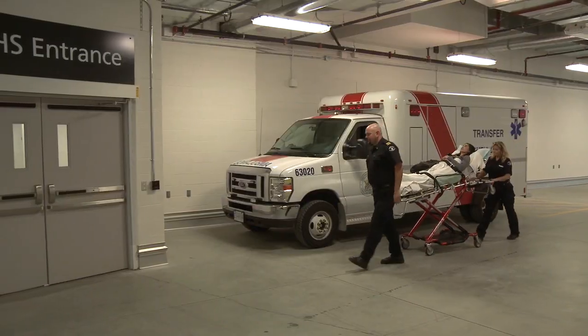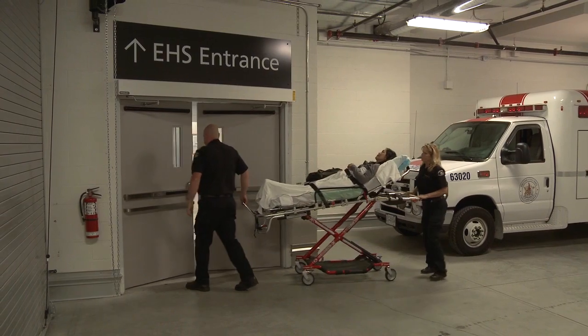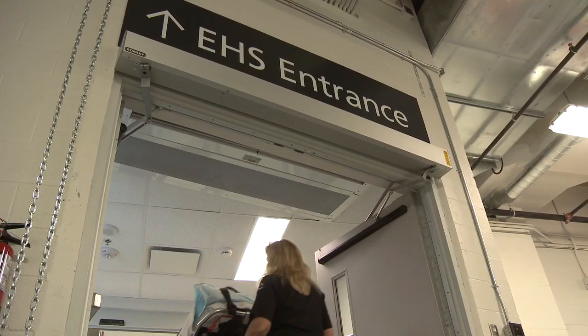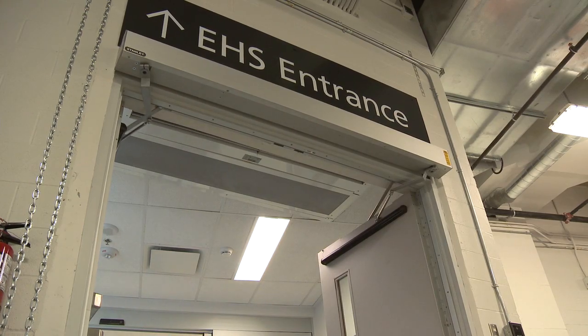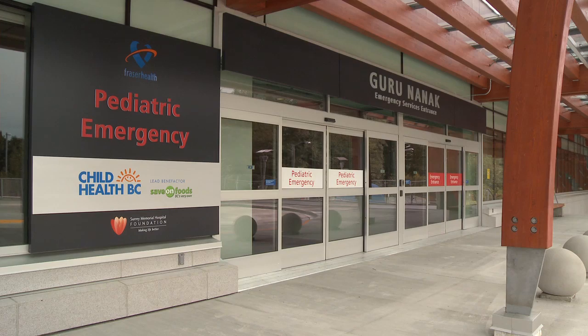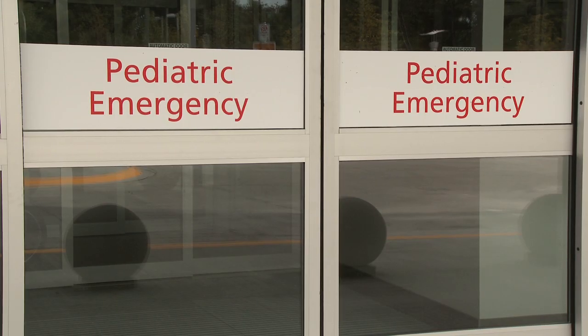Once parked and offloaded, escort your patient through the emergency department entrance doors. The emergency department has a single point of entry from the garage and is clearly marked. The public walk-in entrance, however, has 2 separate points of entry, one for adult and one for pediatric patients.